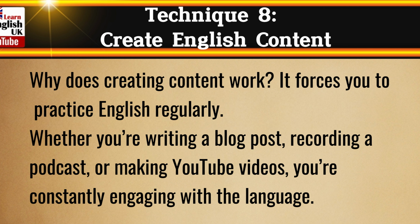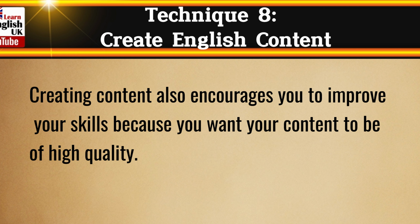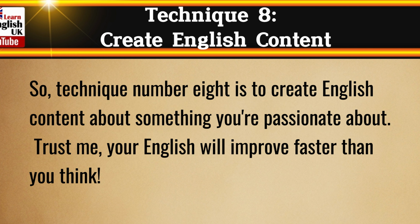Why does creating content work? It forces you to practice English regularly. Whether you're writing a blog post, recording a podcast, or making YouTube videos, you're constantly engaging with the language. Creating content also encourages you to improve your skills because you want your content to be of high quality.